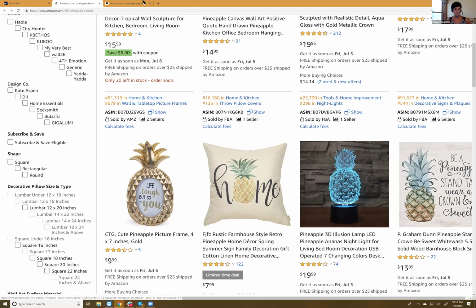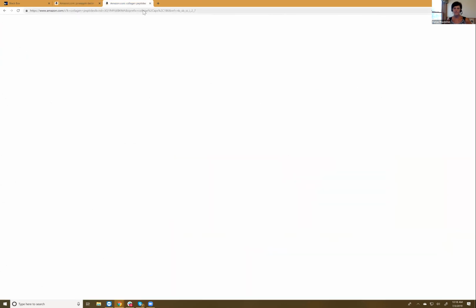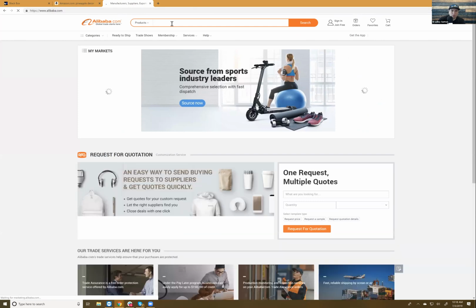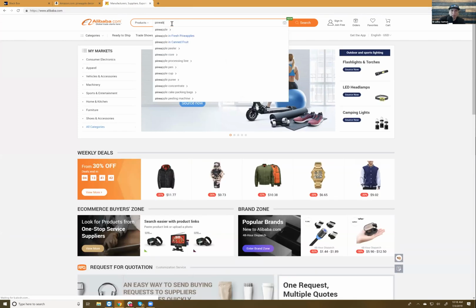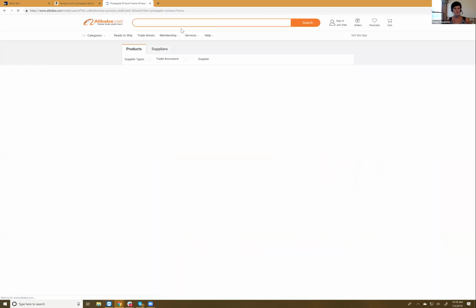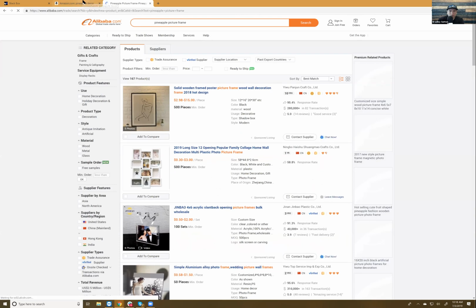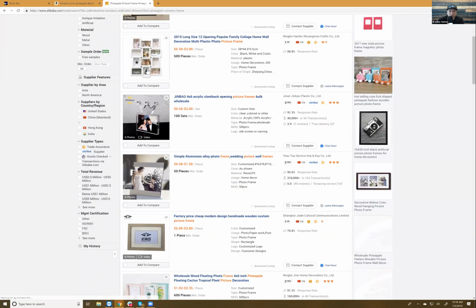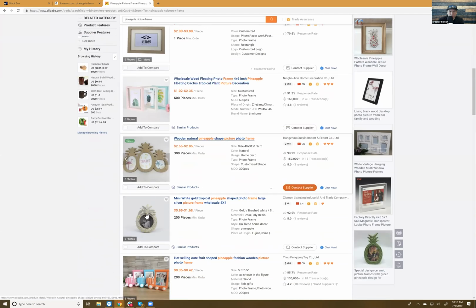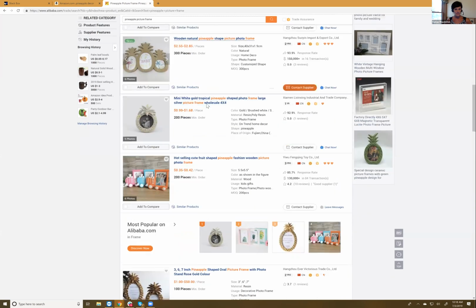All right. So we could just start doing some research on Alibaba and see if there's something like that out here. Pineapple picture frame. Oh, wow. Look at that right away. Let me see. Well, this is not right. I don't see any pineapples here. Oh, there we go. There it is. Is that it? Pretty close.